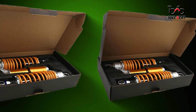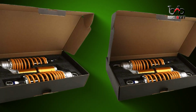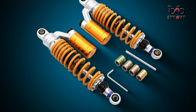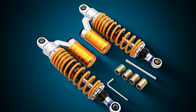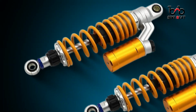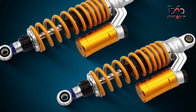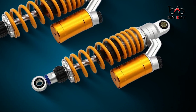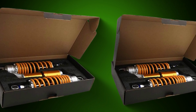Its anodized finish provides resistance to corrosion and wear, maintaining its sleek appearance over time. This suspension features adjustable damping and preload settings, allowing riders to fine-tune their bike's performance. Whether you're navigating sharp corners or accelerating down straights, the FXCNC delivers consistent and reliable handling. The 320mm length makes it suitable for various motorcycle models, offering versatility for racers of different bikes. Installation is straightforward, with universal fittings that simplify the upgrade process.